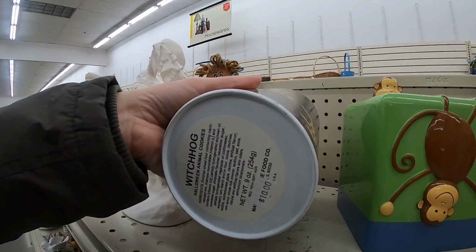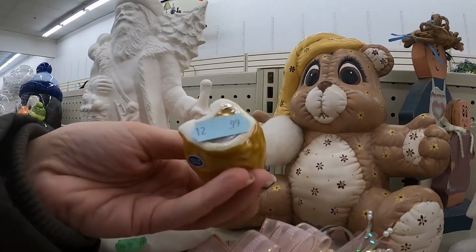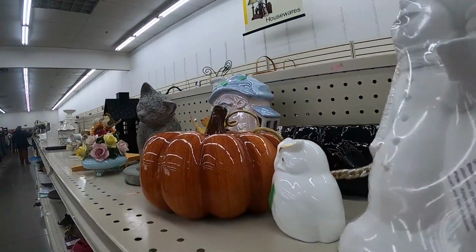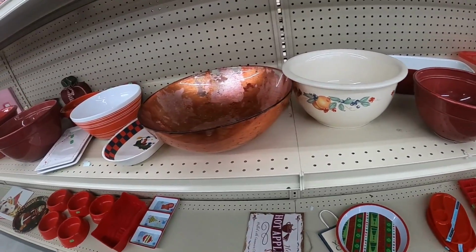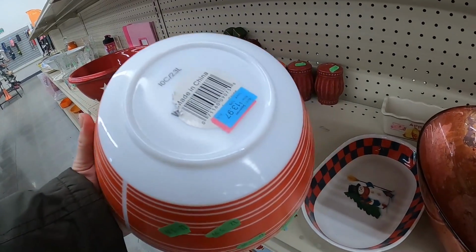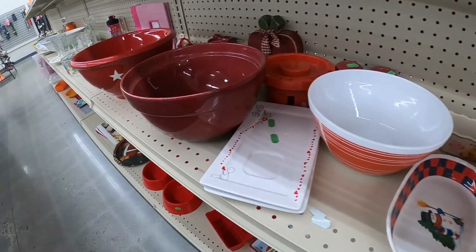Witch Hog, I have no idea. Apparently they were cookies. That was only 99 cents. That I left on the shelf. We have the sad ceramics. The new year might be the year of sad ceramics again, because there were a lot of sad ceramics here. Those flowers always get chipped. But anyway, what is this? Is this Pyrex? Is it Pyrex? Well, it was $13.97 wherever it was. They had it priced at $5.99, and it sure looks like Pyrex, doesn't it?